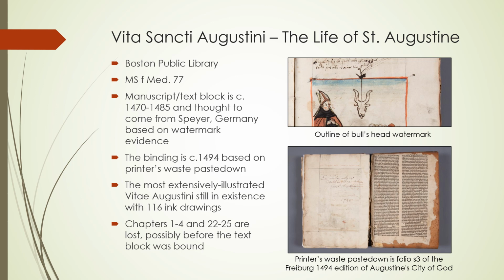As I mentioned earlier, this is the most complete Augustinian iconography known to exist, containing 116 hand-inked miniatures. The manuscript is not quite complete. Chapters 1 to 4 and 22 to 25 are missing, although this loss seems to have occurred before the text was bound. The narrative is by no means comprehensive, and most text accompanying the miniatures is brief.